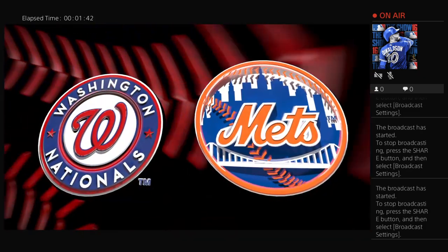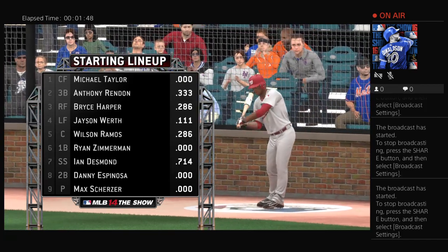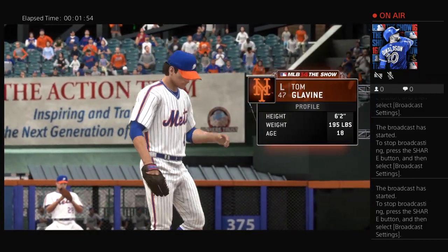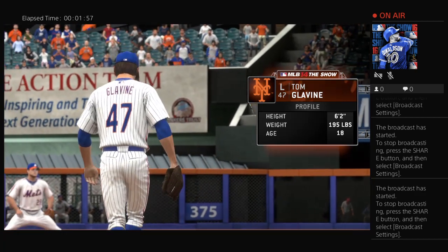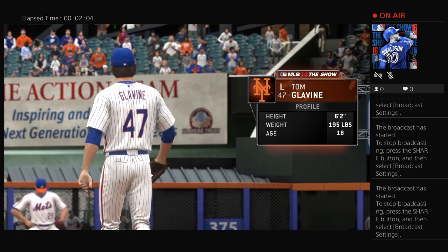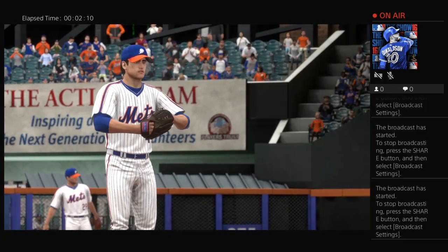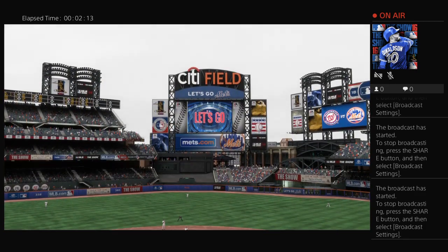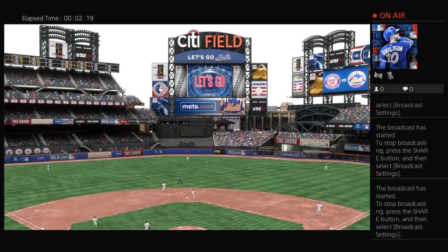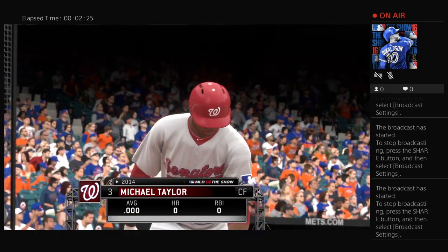We'll hear plenty more from the guys moving forward, but before we do, let's give you a look at the starting lineup for the visiting Washington Nationals, as their order will read like this. And there you see the starting pitcher they'll match up against as you look at his numbers on the right side of your screen. Michael Taylor will step to the plate now as we're ready to get this one underway.